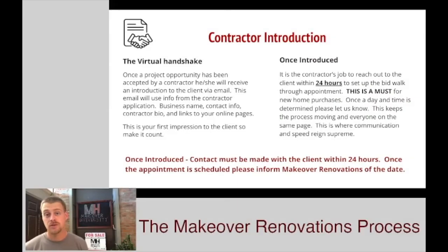The contractor introduction is our form of a virtual handshake. It's a simple email that goes out to both you and the client that gives one another's information. You'll have their contact info, an updated scope of work if it's changed at all, and basically next steps on where to go from here.